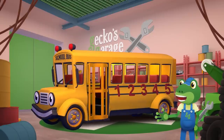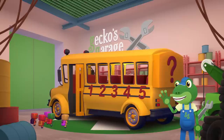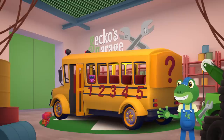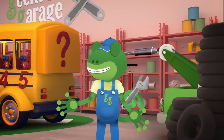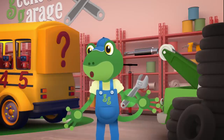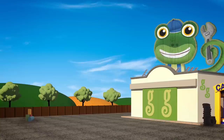There, the doors are all fixed. And the mechanicals have added an extra something special. One, two, three, four, five. Let's drive these mini mechs home so they can try out the surprise. I'll follow you in Tilly to make sure everything's working okay.